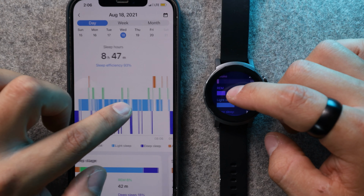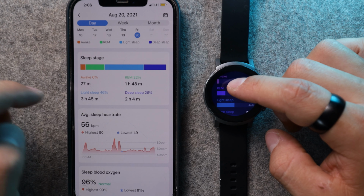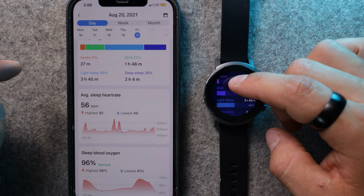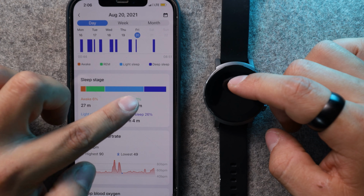So I have been tracking my sleep every night, and it's kind of crazy that it really shows everything. It shows your REM sleep, your light sleep, your deep sleep, when you wake up. Especially with my son sleeping in our room with us, I find that I wake up once in a while. But I was always wondering about my sleep, and this really helps me keep track of exactly how I'm doing with my sleep.